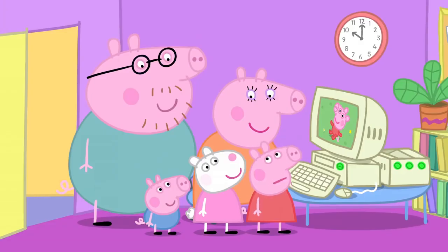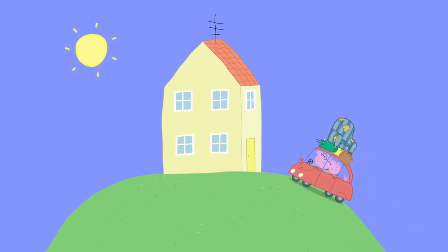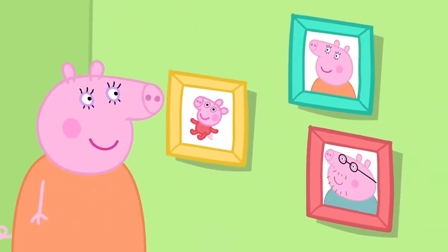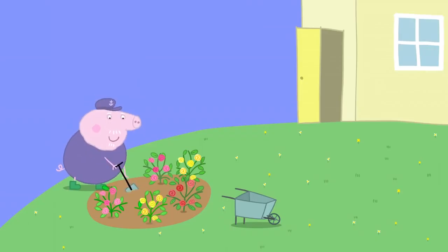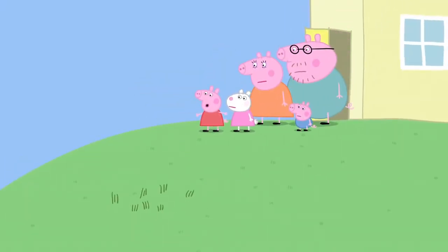What do you mean? When you were little, we moved into this house. We brought all our things on top of our car. Mummy Pig put some pictures up. Daddy Pig put up a shelf. And Grandpa Pig made us a lovely flower garden. Where's Grandpa's lovely flower garden now?